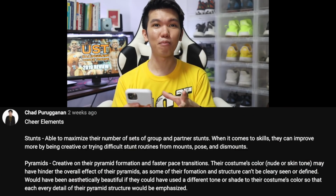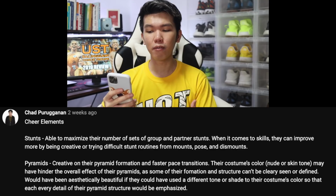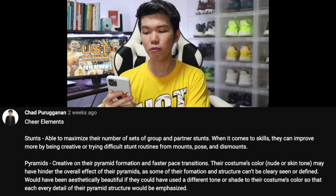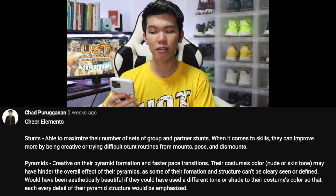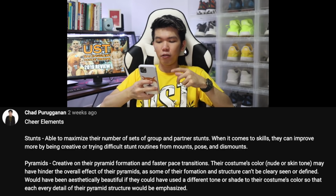Coming from Chad, salamat sa pagiging active. Stunts. Able to maximize their number of sets of group and partner stunts. When it comes to skill, they can improve more by being creative or trying difficult stunt routines from mounts, pose, and dismounts. Pyramids. Creative on their pyramid formation and faster paced transitions.